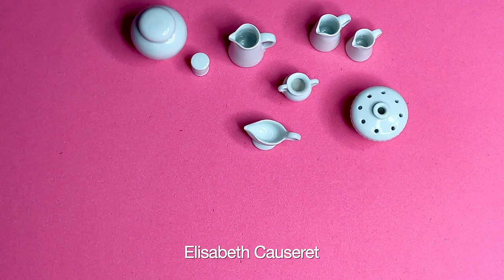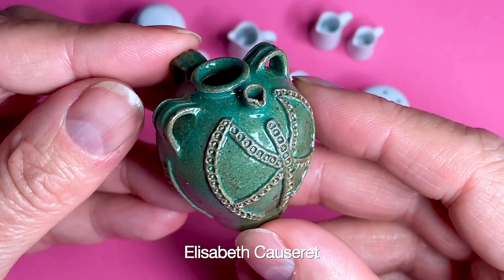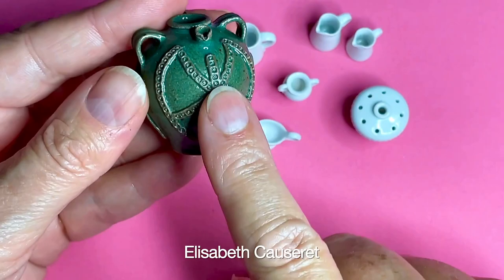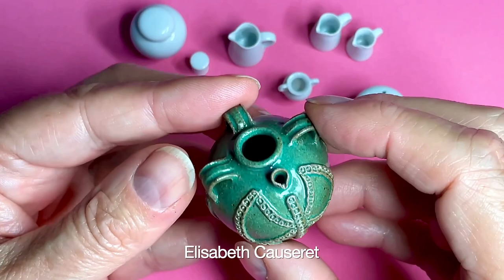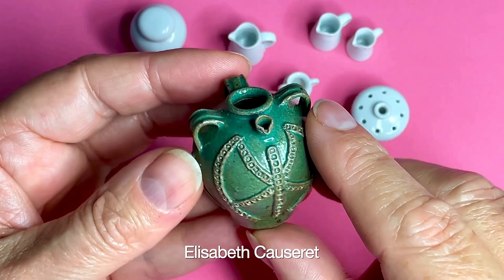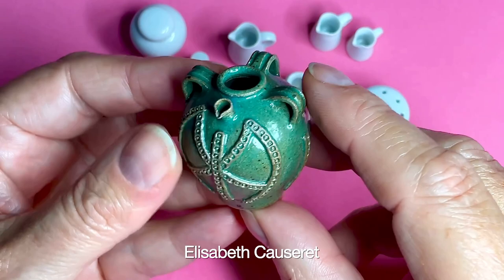And I also bought from her this beauty. Look at that piece. It's a huge jug. Really, really stunning. That's the first thing that I saw on her stand, and I grabbed it immediately. I absolutely love it. The color is beautiful. The shape is so interesting. And she said it was very difficult to make and a lot of work. Yeah, I can believe it. And yeah, I really, really love that piece.